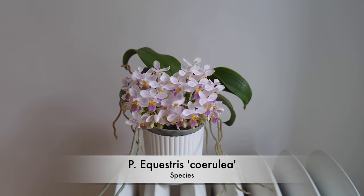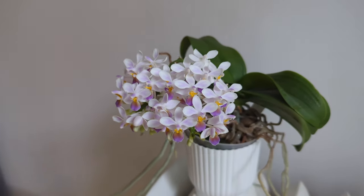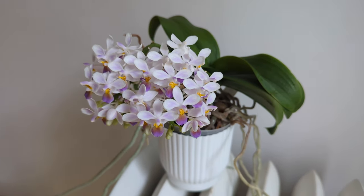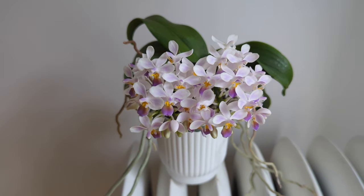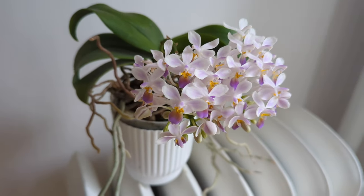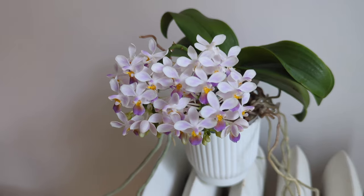The next orchid, I showed you guys this one last month, but it's another Coerulea orchid. And I just love it, and it's super cute, and I wanted to show you again because it's not done blooming and it's continuing. So this is the Equestris Coerulea. And as you could see, when it blooms, some of the blooms fade in the back, but it continues to push out new buds, and you get a really, really nice show on this one. This one has tiny little flowers. They are adorable. They're not fragrant, but they're really, really cute.